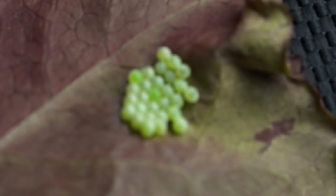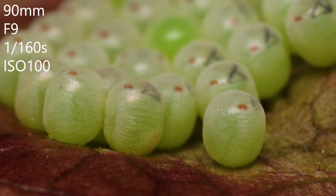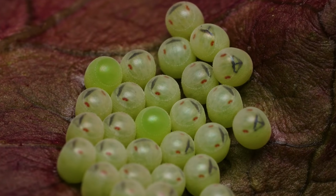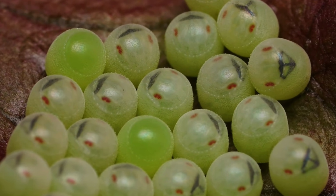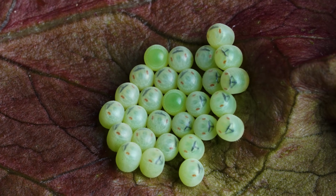But then the next day, I went on my balcony and I found a leaf with green eggs on it, and none of them had hatched yet. So I took the leaf, I hurried up, set up my light, my camera, and started a new time lapse. Look! Can you see the small red eyes shining through the shell of the egg? Now lean back and enjoy.